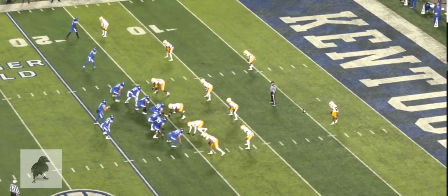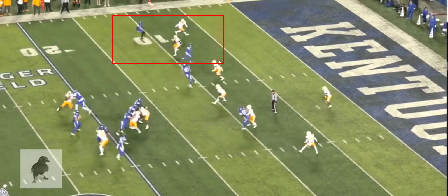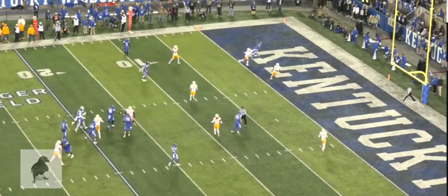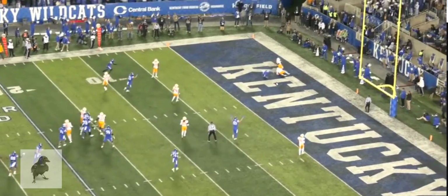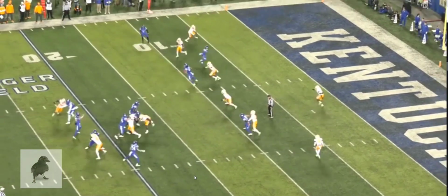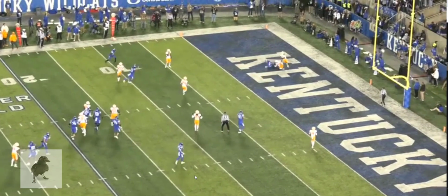Now here's a good example of positioning. You're going to see him in the slot here, a little stutter release, work inside, and then he makes the leaping catch, and he's able to get his back turned to the defender just in time before the defender's reach is able to get to his frame. But he does a good job with the high point, turning back and around.